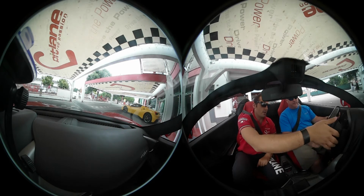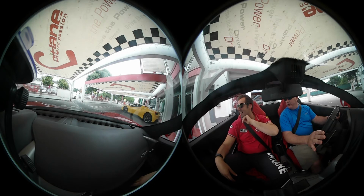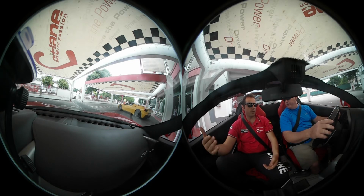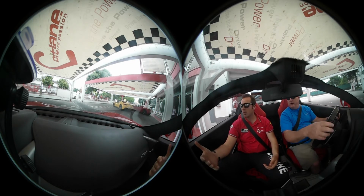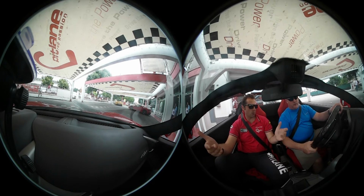Okay? This is to shift up and this is to downshift, okay? But I don't need to shift, no? We start in automatic, just give gas and brake, right? And then after we use also the paddles, okay? We start in automatic so you can have some confidence with the car, sure, but it's better to use the paddle shift, okay?